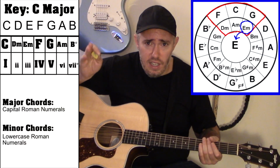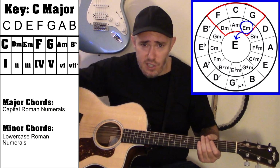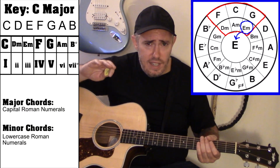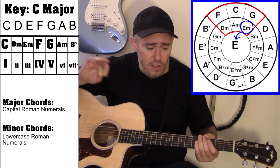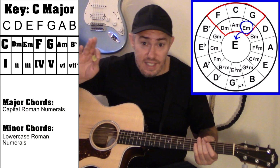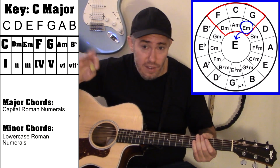So what do I mean by diatonic? First of all, that means that the notes that make up the chord are also part of the overall key scale. That's what diatonic means. So in the key of C major, the notes are C, D, E, F, G, A, and B. That's the C major scale. As long as the chords contain only those notes and nothing else, it's a diatonic chord. If there's any other notes used other than those 7 notes, it's considered to be non-diatonic or out of key.